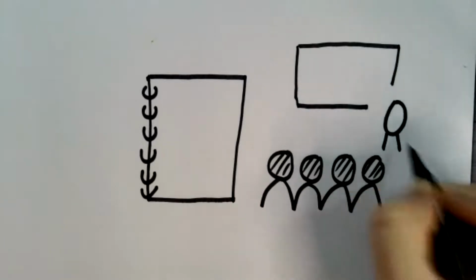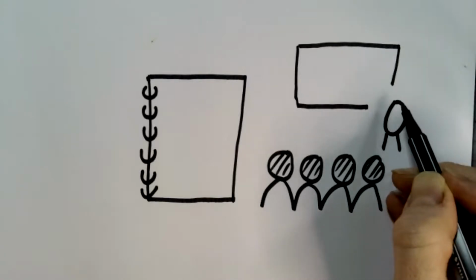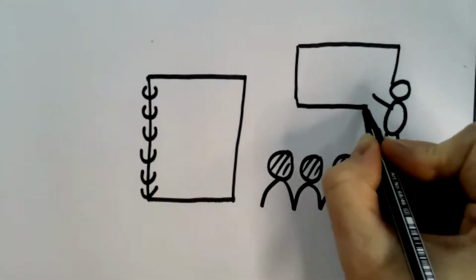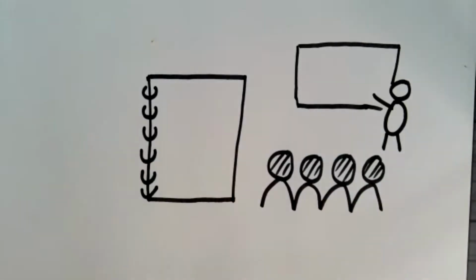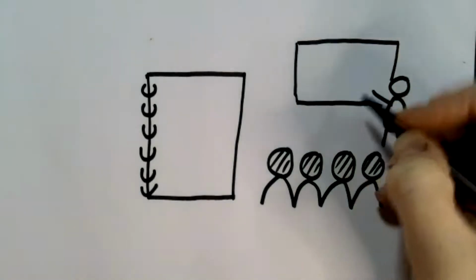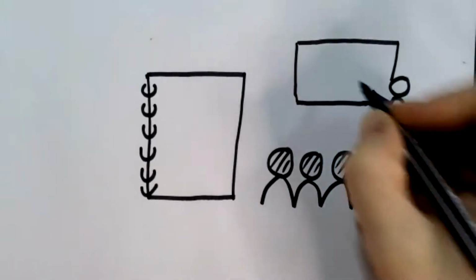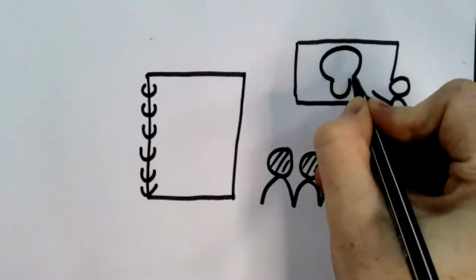And then I find that if you draw a person's body with a circle or a square or a zigzag, I'll show you that in a second, it just makes you look a little bit smarter than stick people. If you've learned how to draw with just a little body like that, it's like one step up. It's still simple, but it tricks people into thinking. It's all perception.